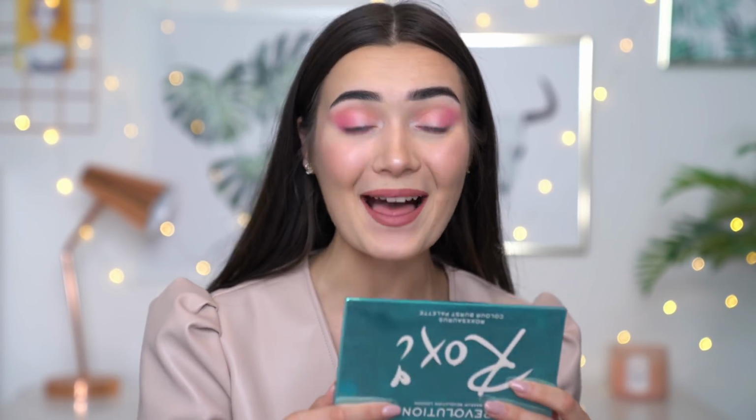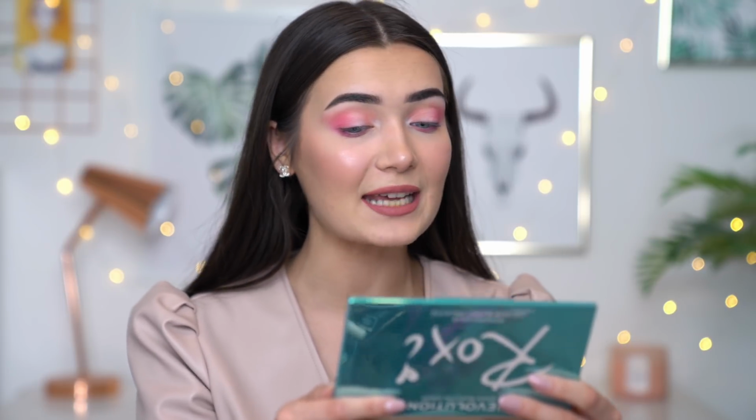And that is literally the finished eye look using the Color Burst palette. I'm actually really happy with how it turned out. I usually would add a slight shimmer to it, but I quite like the matte look. I'm just gonna pop on some eyelashes and eyeliner off camera, and I'll be right back.